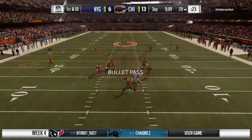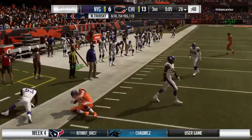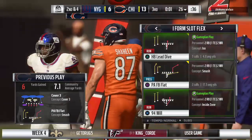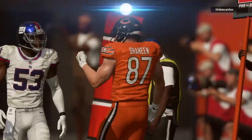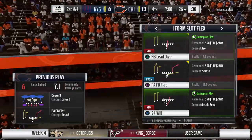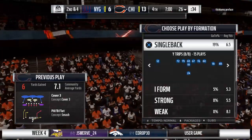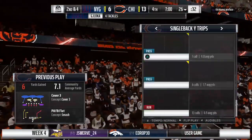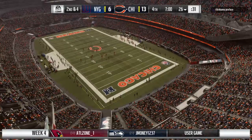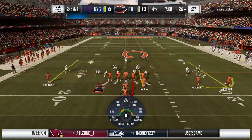They go play action here on first down. Out left to Shaheen. And he's able to get up here to the 26. A gain of 6 there on first. So much goes into a successful play, doesn't it? How about that play action there, freezing the defense just enough? From the 26, they'll line up on 2nd and 4.